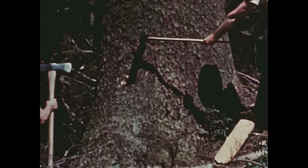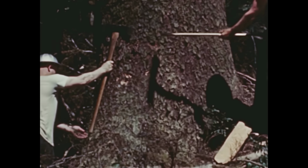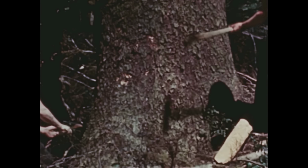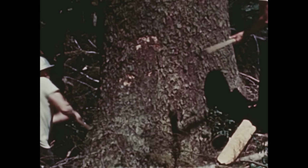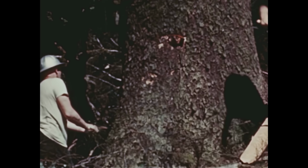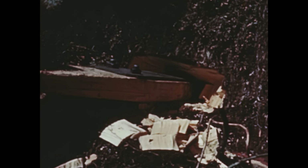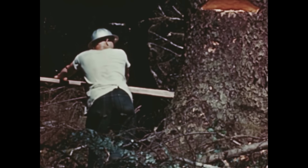Under certain conditions, springboards are occasionally needed, and one will be used on this tree because the ground drops down several feet behind the root on the left. While one faller on the right cuts the first chip, the other cuts a hole for his springboard. A wide hole with a flat lower surface makes a safe support for the springboard and permits the faller to swing his board to different positions.